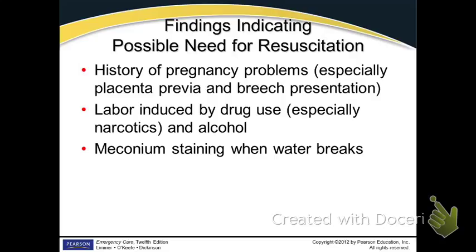Other things that would indicate the need for resuscitation of the baby after birth would be a history of any sort of problems with pregnancy. Placenta previa we're going to talk about, breech presentation we're going to talk about. Those are just two complications that can exist with any sort of birth. Also, you'd want to find out if they were drug users or alcohol drinkers during their pregnancy, because overuse of those things can potentially cause premature labor or other complications. So you'd want to find out for sure if any of those things are happening.